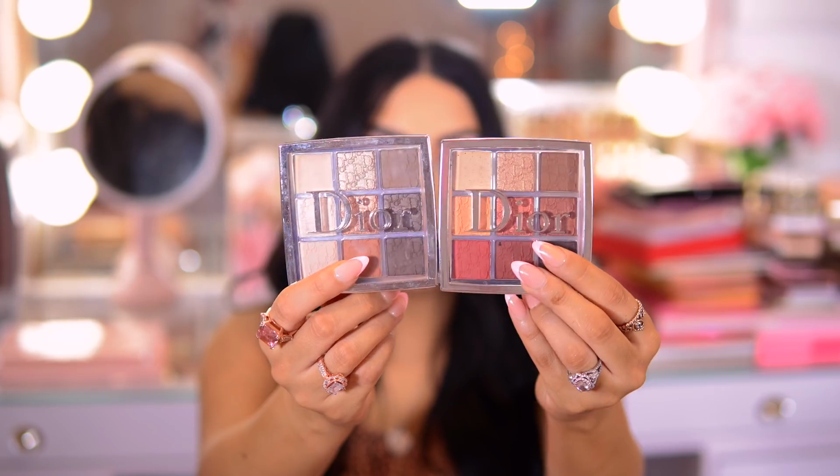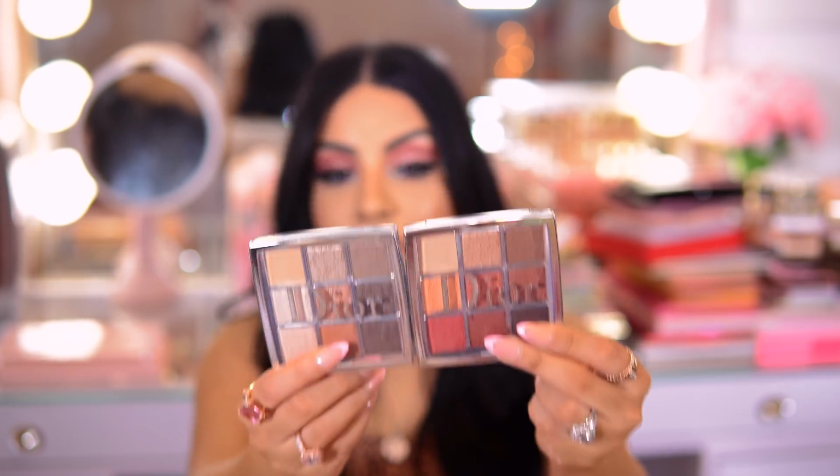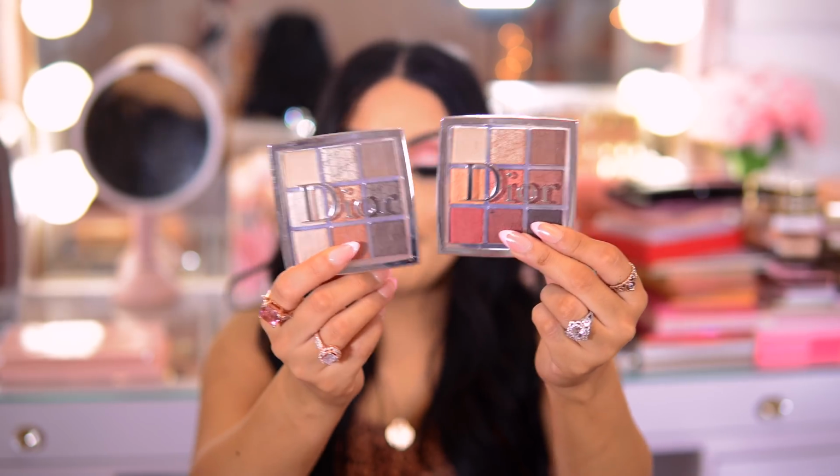Next I have my 2 Dior palettes. I'm not getting rid of either of these. I absolutely love this Dior formula of eyeshadows. I use these all the time. I've taken these with me to travel. I've used these on clients. These are amazing. Next I have 3 palettes that I will be decluttering.